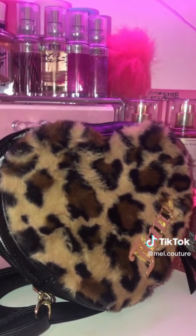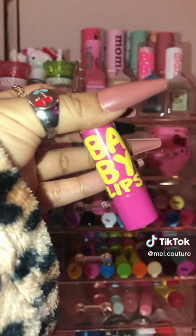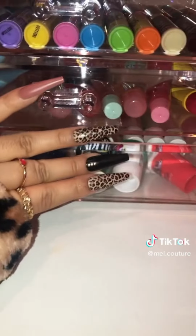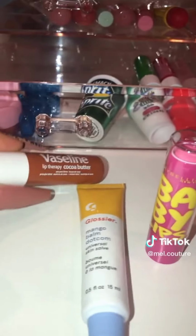Fill her up after. Okay, I need multiple lip options, and I want to go with these baby lips that I'm obsessed with. I think I want to use my Glossy A. Last but not least, I need some extra care because it's cold in New York. So I'm going to take this cocoa butter Vaseline.